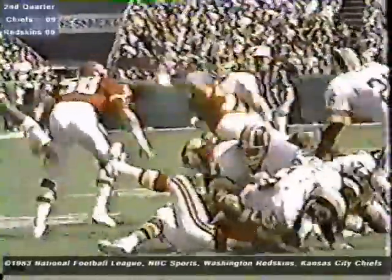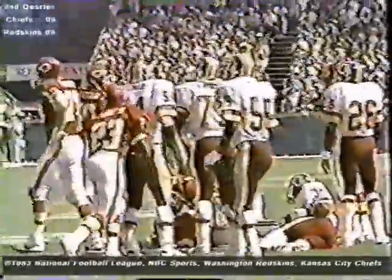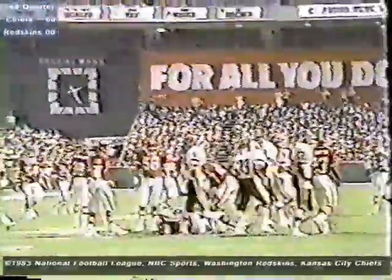Mike Nelms is the deep back, and he will take it to the 10-yard line, to the 20. Jumps out of a crowd again, slipping 2 more tackles, and fights his way to the 27-yard line. 17 tough yards on the return for Mike Nelms.